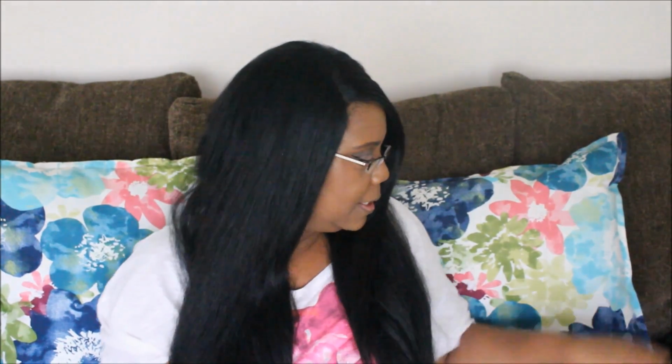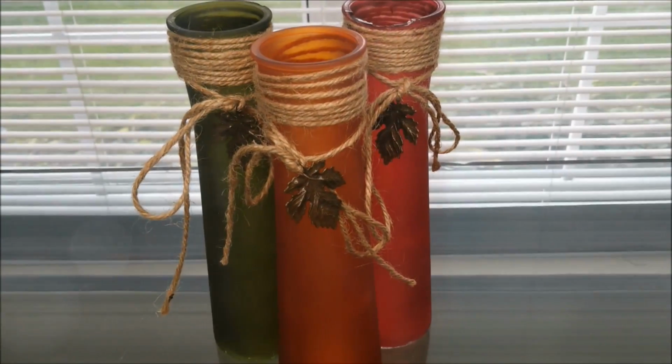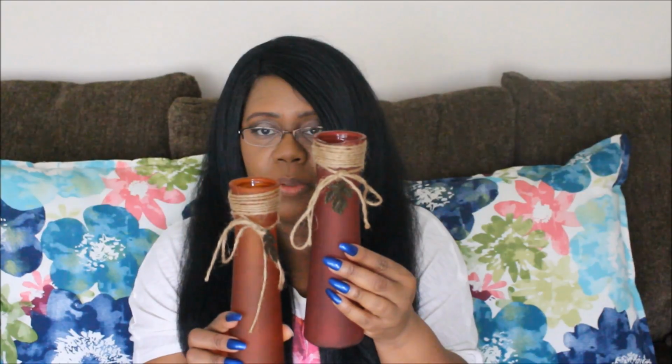And then I picked it up in what would be my favorite, or red. However, I didn't realize that the red one was broken. It's broken at the top. And so I'm actually going to take that one back and try to exchange it for a different red one. But I thought these would be really, really cute, even grouped together for fall. And for $1, I think, you know, Dollar Tree is stepping up their game.